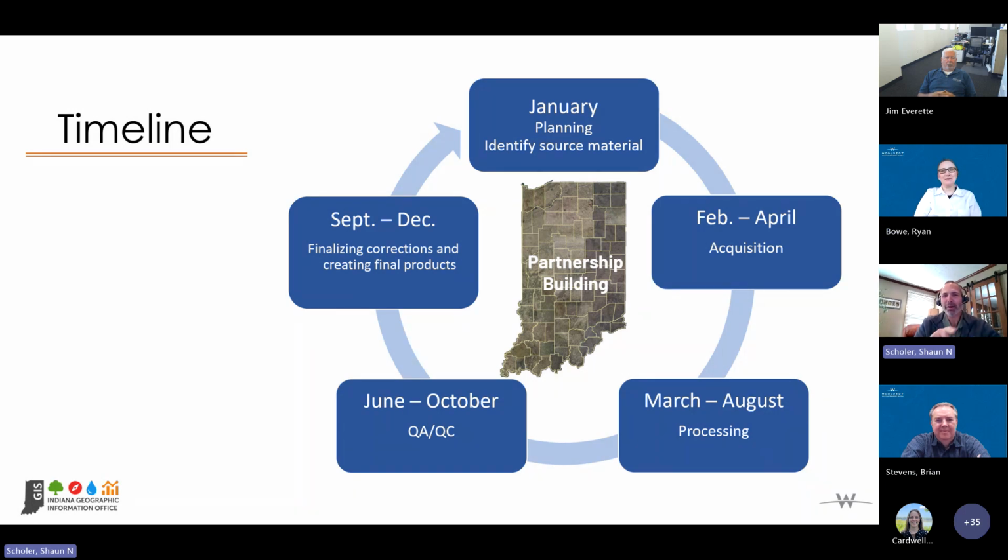Anyway, the part I want to emphasize, two pieces. One is that there is an overlap in each of these. You can see February to April, and then March to August. Each of these cycles overlaps the previous. We don't wait till one cycle is done before we start the next. It is an ongoing process.